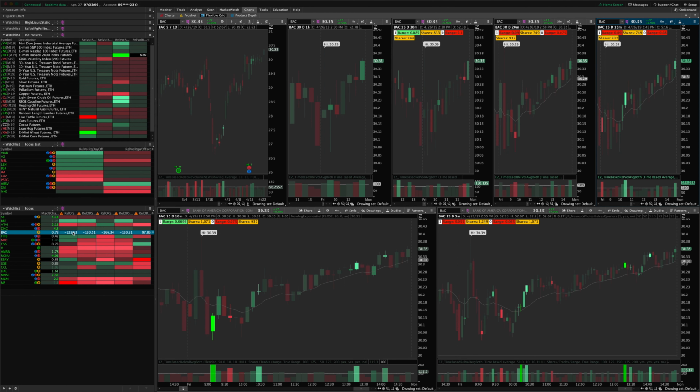Let's see, Bank of America. And I think I mostly wanted to point this one out because we had kind of some sloppy movement all morning, and then we had this situation where it kind of cleaned up near the low of the day down here and gave this nice volume signal with good risk to reward back up to the high of the day.